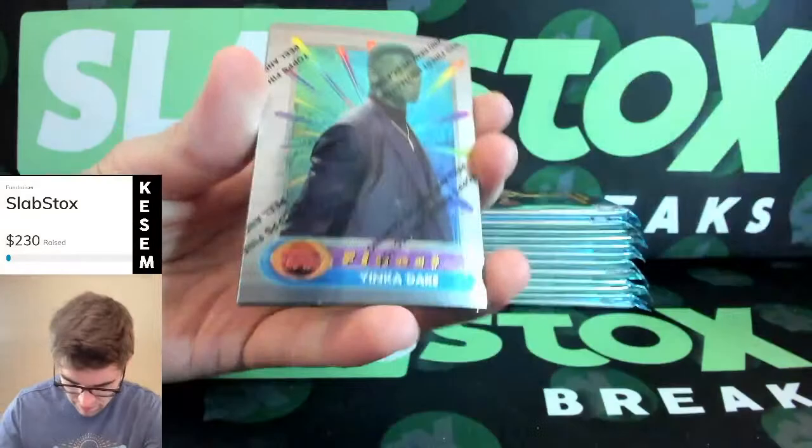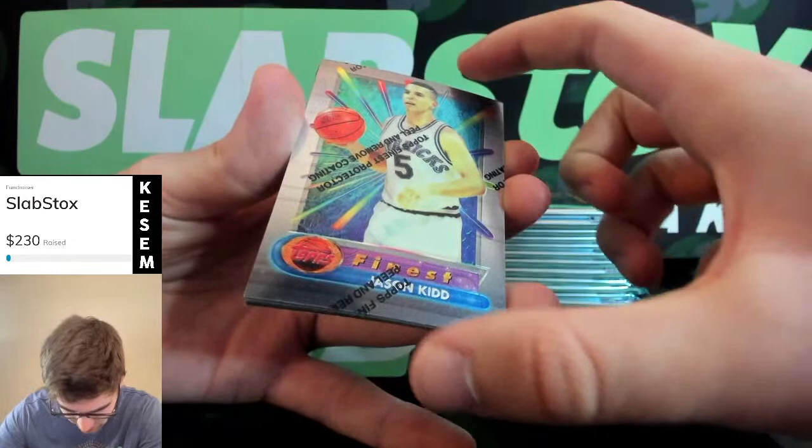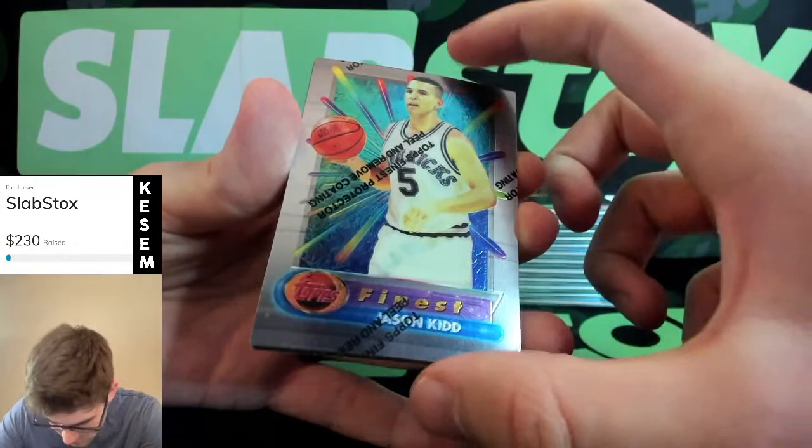And we got Mr. Sukkot here. Yinka Dare. Jason Kidd rookie, pack number two for Shashi. For Shashi, we got the Jason Kidd rookie. Nice looking card here. Honestly, the coloring's pretty good on these. Not like super green either.